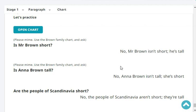Is Anna Brown tall? No, she isn't. Anna Brown isn't tall. She's short. Very good. Are the people in Scandinavia short?